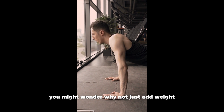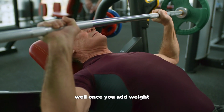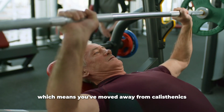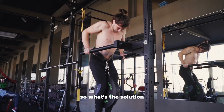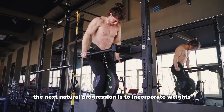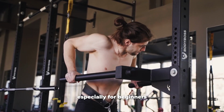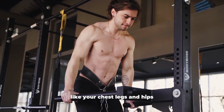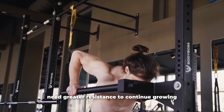At this point, you might wonder, why not just add weight? Well, once you add weight, you're no longer performing pure body weight exercises, which means you've moved away from calisthenics. So, what's the solution? The next natural progression is to incorporate weights. While calisthenics is an excellent starting point, especially for beginners, there comes a time when certain muscle groups, like your chest, legs, and hips, need greater resistance to continue growing.